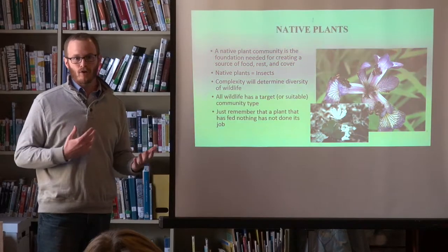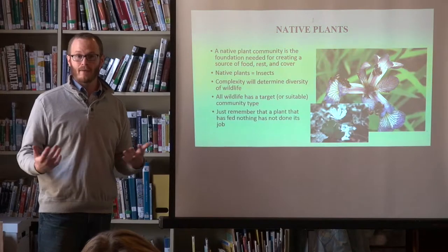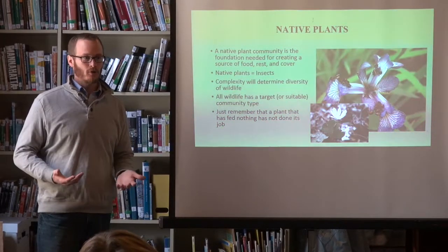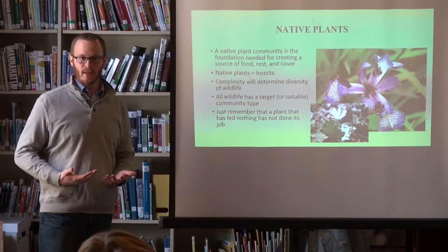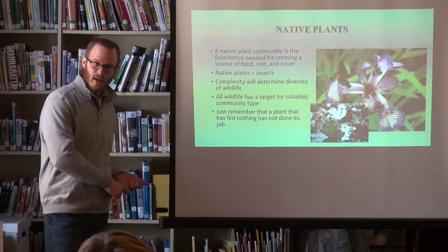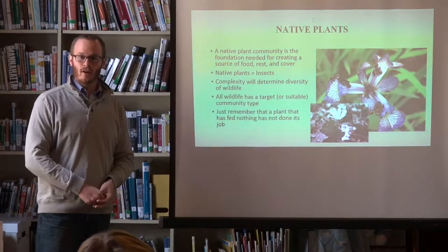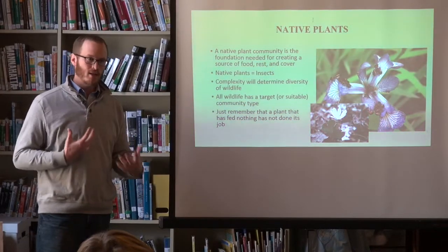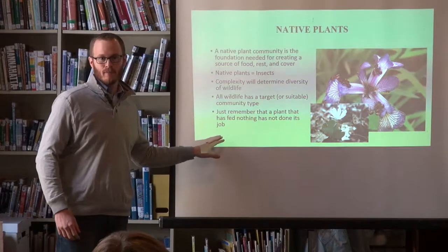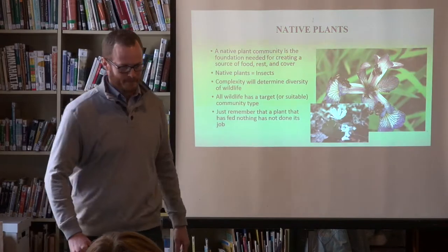Say you take half of your yard and you say, okay, I'm going to allow meadow to come in instead, and the other half I'll just keep mowing. Now all of a sudden you've got goldenrods and all types of meadow and prairie species that are feeding insects, butterflies, grassland birds, avian predators. You've got it all now. You've got a community that's starting to develop. So the plant has to feed something. Native plants always will feed something.